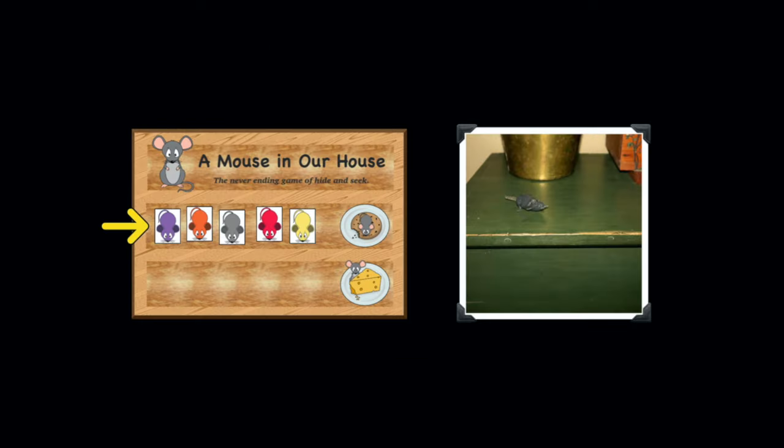To set up the game, all of the players place their magnetic mouse on the cookie board of the game board. The mouse is placed in an agreed-upon location. The youngest player then places their magnetic mouse on the cookie. This shows that they will be the first to hide the mouse.